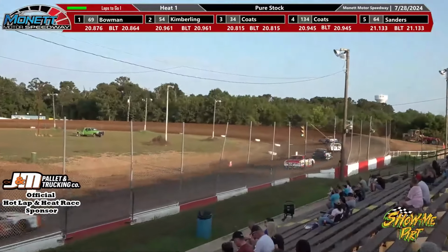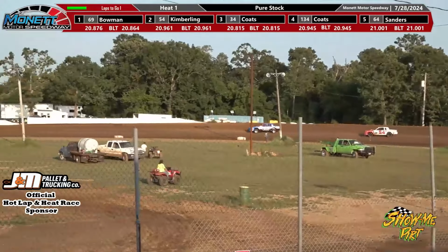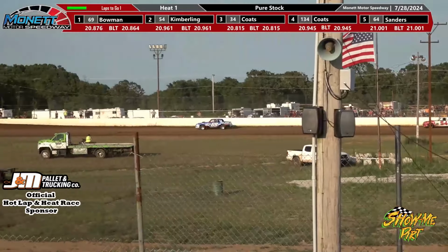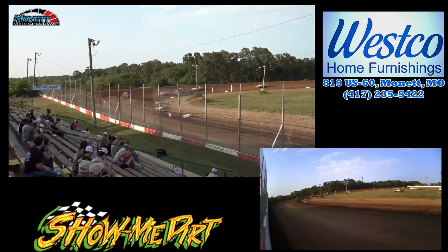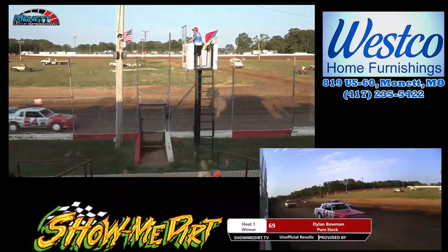Dean Kimberling in that second spot. And Sean Coates rounding out your top three. Everybody pretty much lined up. Bowman, Kimberling, Coates, Coates, and Sanders. We'll see how they finish here as they come through turns three and four. Coates going to take a look to the bottom side. He'll finish in that third spot.